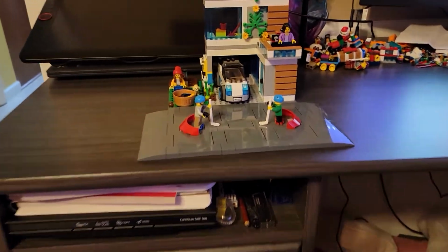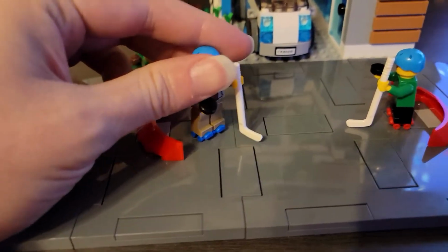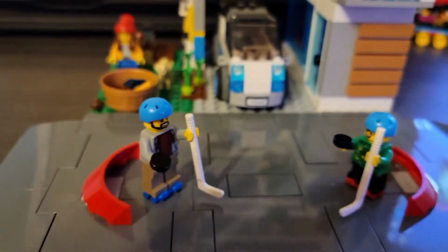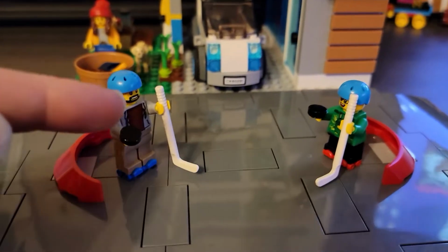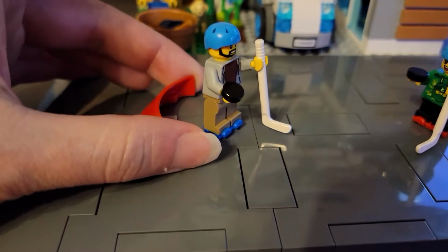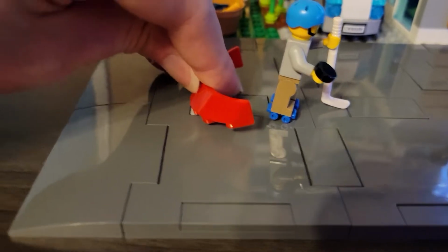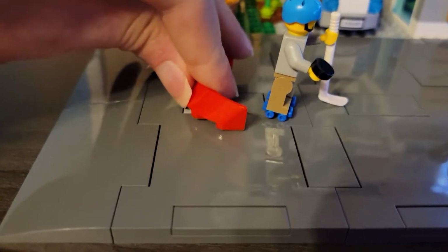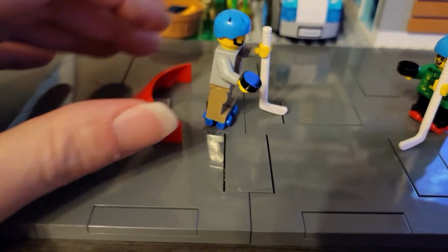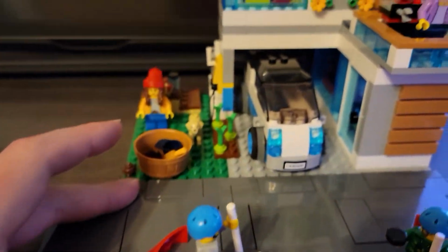First off, out front on the road here, we have a dad and a kid, each wearing roller skates and having hockey sticks. There were extra little black hockey pucks, each holding one. And the little goals are attached with a couple of dot pieces on the road, so at least they'll stay put, just like on display or if things get jostled.